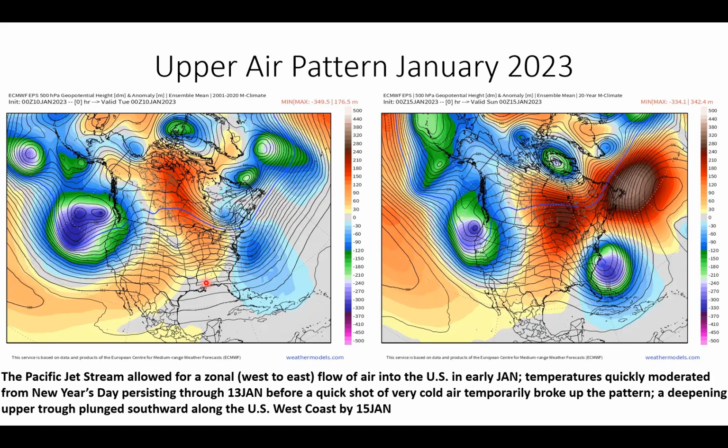As I alluded to yesterday, the beginning of the new year started off very warm across the eastern United States. After that holiday or the Christmas time period, Arctic outbreak. And now, moving forward 10 days from the start of the new year, this is what the chart looked like. There was a deep upper level closed low situated off the west coast of the United States. So a very intense upper level trough at 500 millibars on the 10th of January 2023.